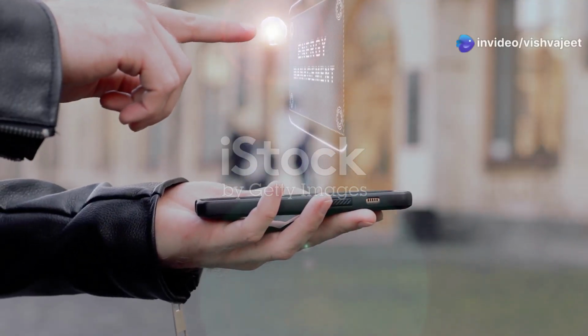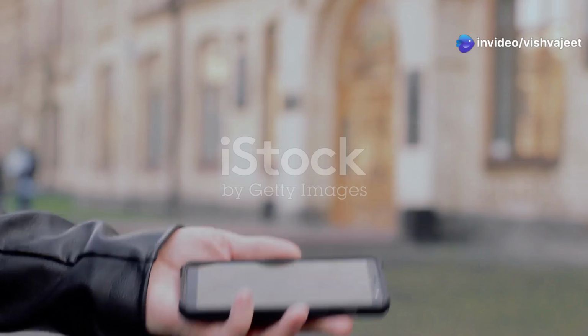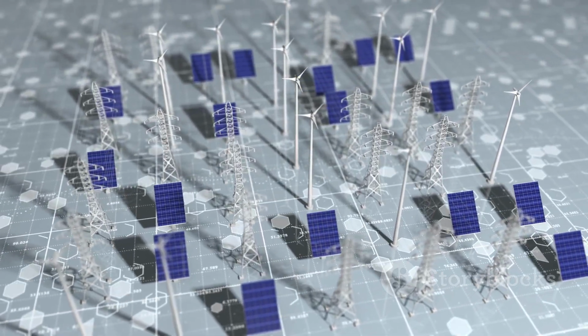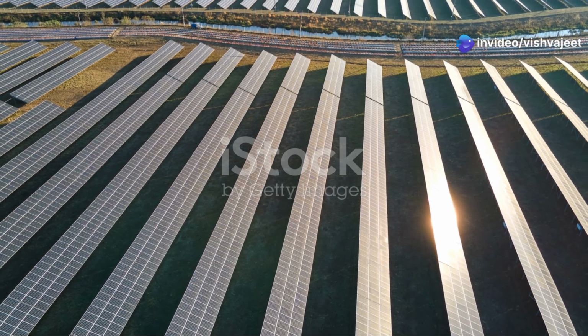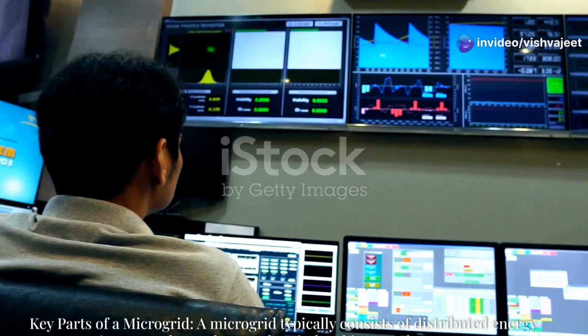Microgrids are not just about keeping the lights on. They're about creating a smarter, more sustainable energy future. By integrating renewable energy sources like solar and wind, microgrids can help us reduce our reliance on fossil fuels. This shift towards localized energy production is a crucial step in combating climate change.